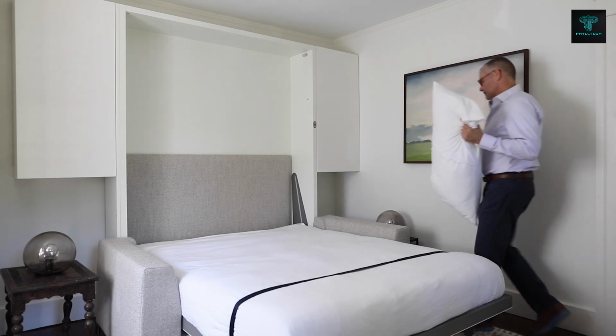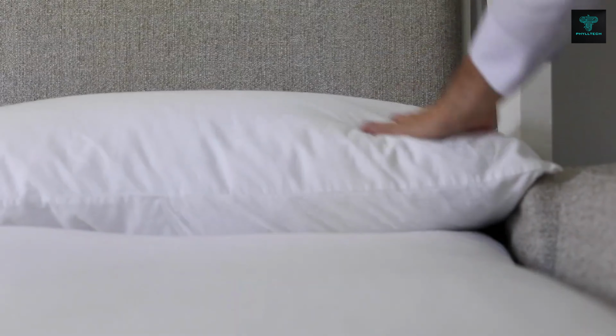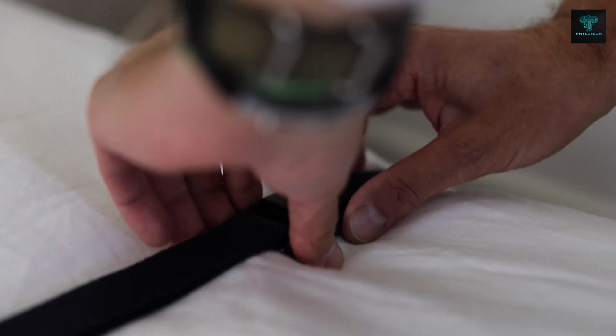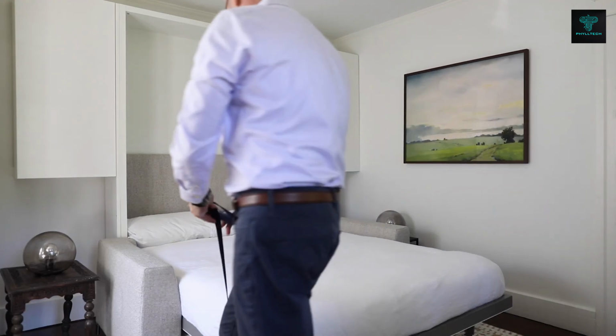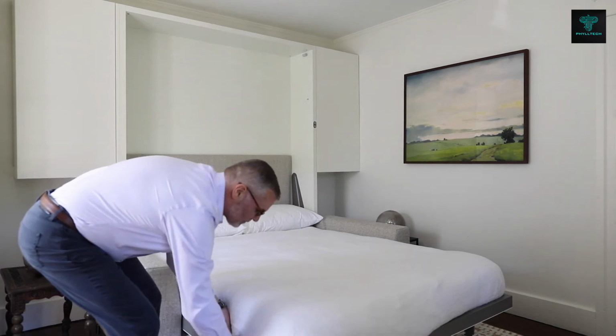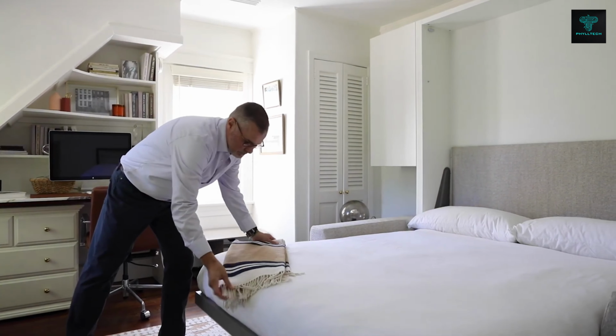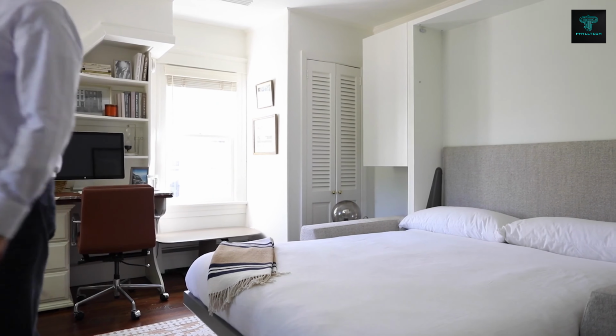Equipped with a silent motor and advanced automatic safety sensors, including obstacle detection, this sofa bed combines convenience with peace of mind. Its queen-sized Italian mattress ensures exceptional comfort, making the Tonale a perfect solution for creating a guest room at a moment's notice.